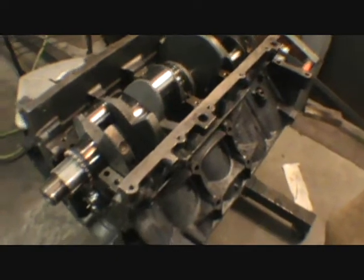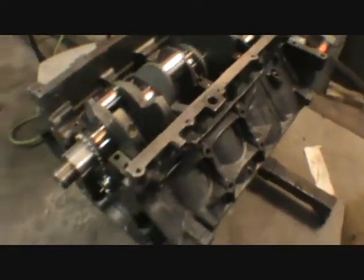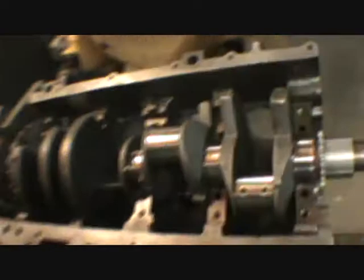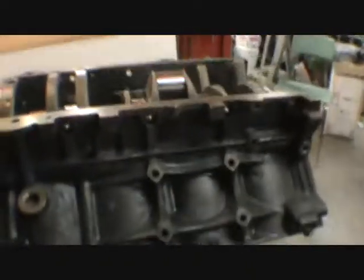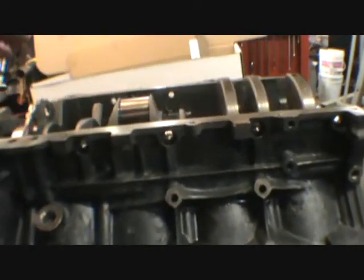Alright, here's where we're at. Sorry I didn't get to show you the cam installation. I had a visitor, and I haven't brought up the subject about videotaping while they're here, so I didn't bother. But anyway, the cam is fitted, crank is in.